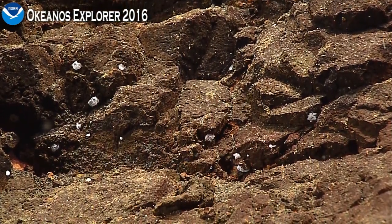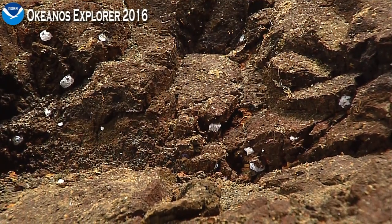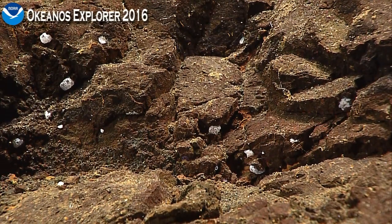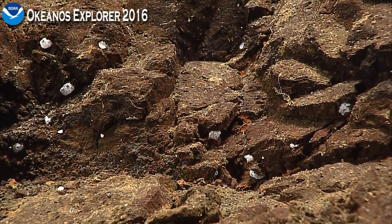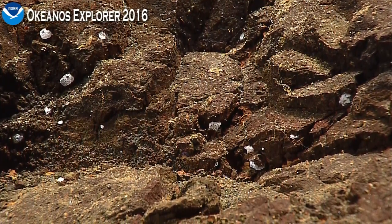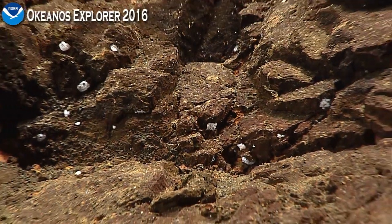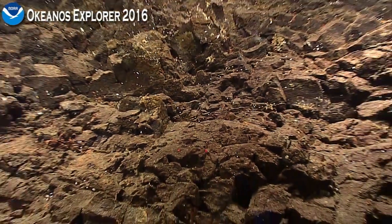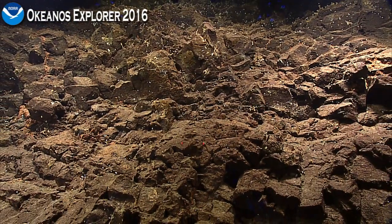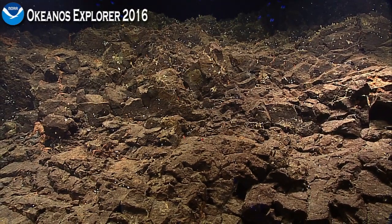Perfect. They are all bryozoans. They are all bryozoans. Holy smoke. Yep. Went from urchins to bryozoans. Okay. I think it's fascinating that the communities change with basically the seafloor morphology and composition.